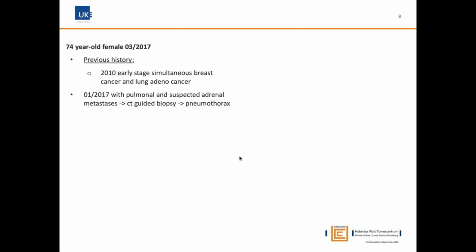At this point, I would like to introduce you to a patient of mine who, when I met her in March 2017, was 74 years old. Her previous history, apart from this one here, was actually quite blunt. But in 2010, she was simultaneously diagnosed with an early stage breast cancer and an early stage lung adenocarcinoma. Both were operated on, and since then, until I met her in 2017, everything was fine. But in January 2017, she was diagnosed with pulmonary and suspected adrenal metastasis.